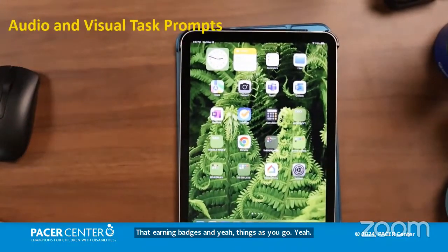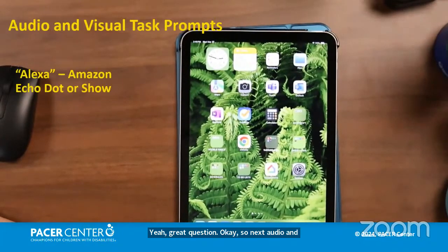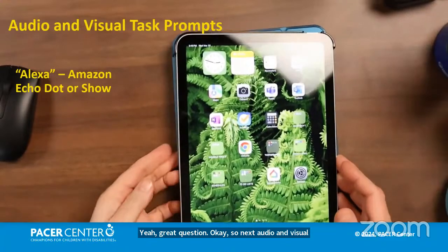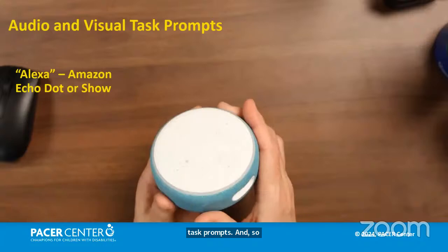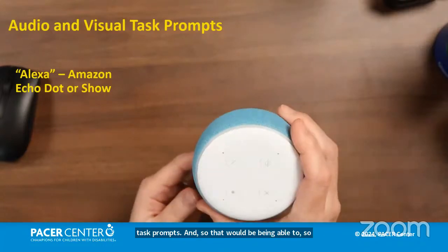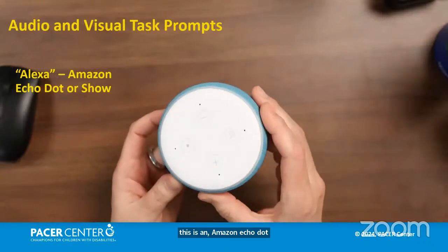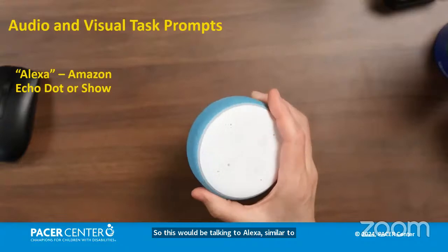Okay. So next, audio and visual task prompts. That would be being able to, so this is an Amazon Echo Dot. So this would be talking to Alexa, similar to how I did early on talking to Siri.